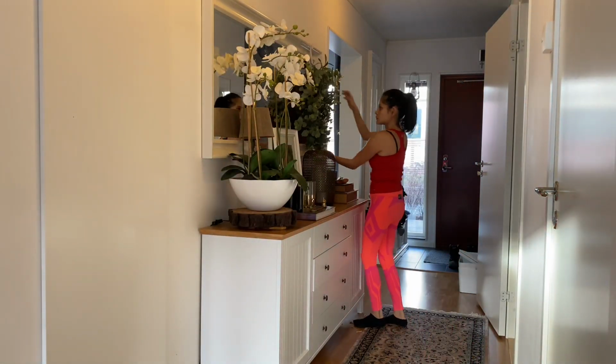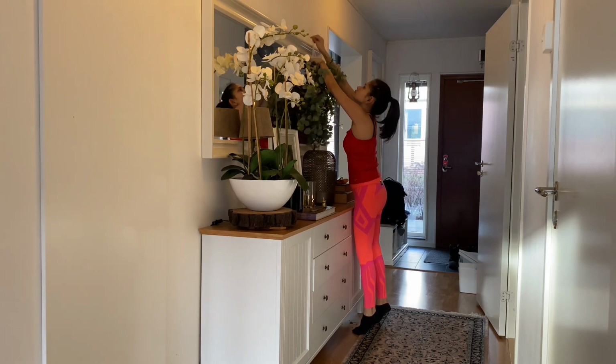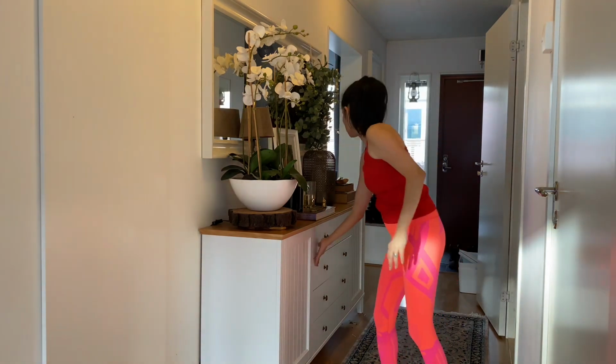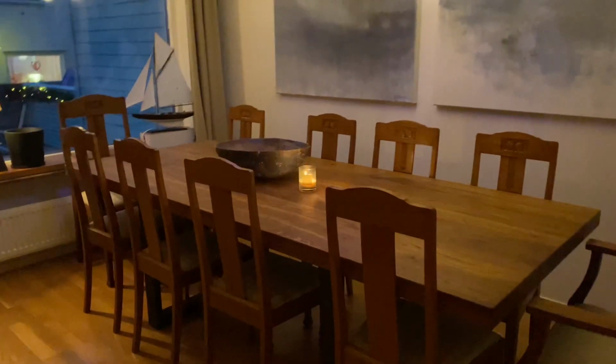I have this wreath that stays on my mirror all year round. I did just switch it up because I had something else there for Chinese New Year, as you saw. But it's going to go back there. And everything just needed a clean and a quick tidy up. And voila, we were done.